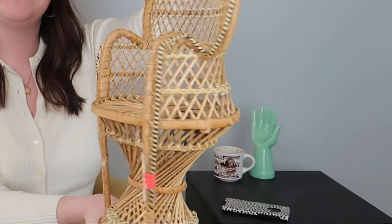So the first and maybe coolest find is this little mini peacock chair, and you usually use these as a plant stand. I love to have a lot of plants in my home, hoping to put a little plant on this guy. I got this for $2.99. I frequently see these for resale, and these can go for like $25 and up just for one, so a $2.99 item was a good buy for this.